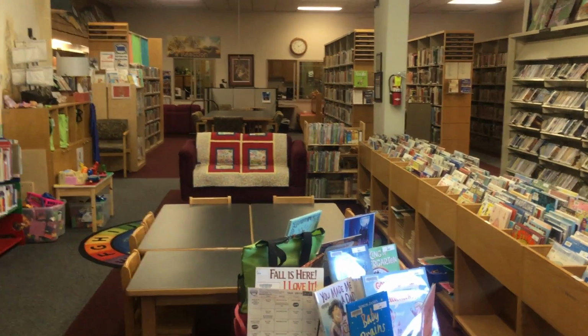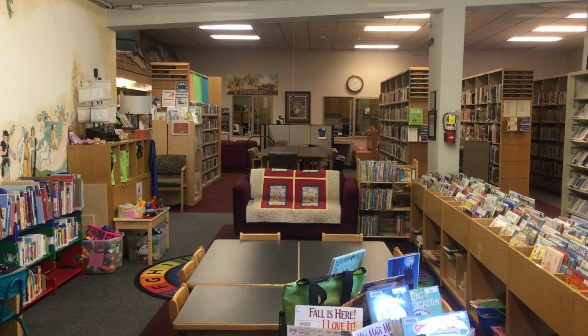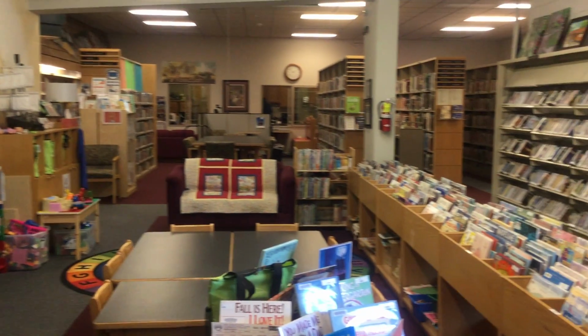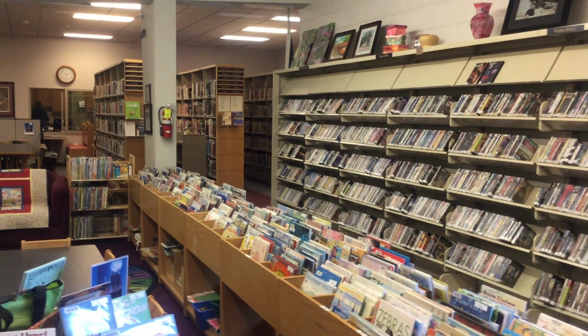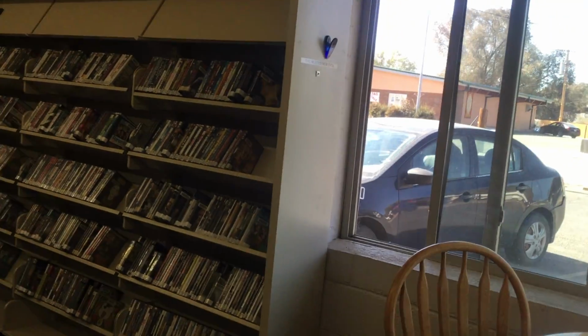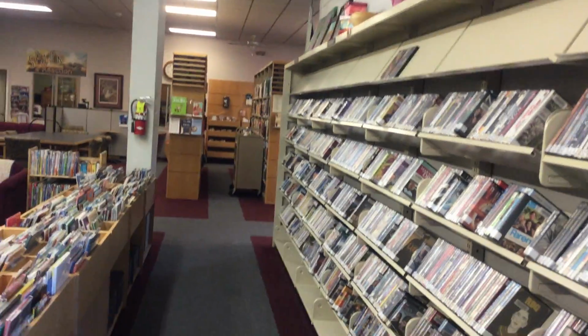And then back there's all the nonfiction. And the teen section? Is way in the back where the diner booth is. Sparkly red diner booth. And then there's a small staff area and the director's office. The whole building is about 4,000 square feet.